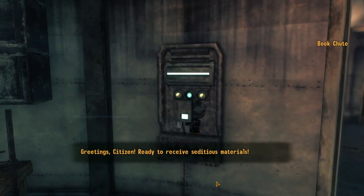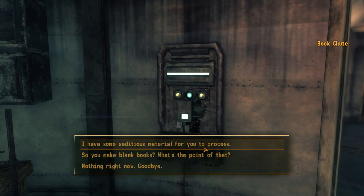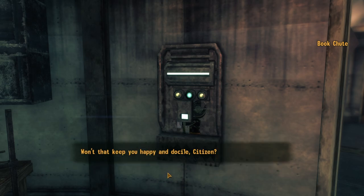Greetings, citizen. Ready to receive seditious materials. I have some seditious material for you to process. Fantastic, citizen. Just input your quantity of seditious material on my interface, and in no time at all, I'll have you a beautiful, clean book. Won't that keep you happy and docile, citizen?